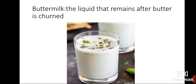The first word is buttermilk. This is a wonderful drink that we all Indians like to drink. The liquid that remains after butter is churned from milk is called buttermilk. In Malayalam, we call it moru or sambaram.